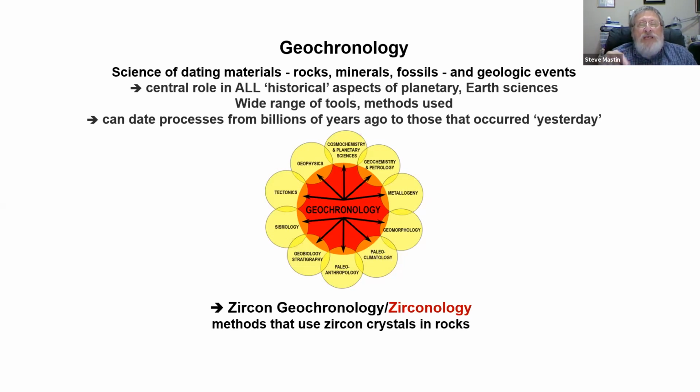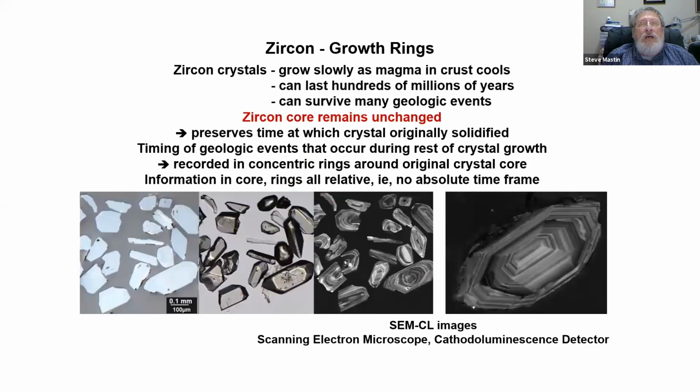Now, zircon plays an essential role in all of geochronology, and it's so central that it's got its own name, zirconology. And so that's actually a branch of geology that you can study in graduate school and you can get your PhD in it. And basically all it is is learning all of the methods that use zircon crystals in rocks for geochronology in various ways.